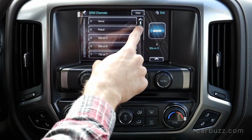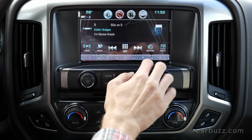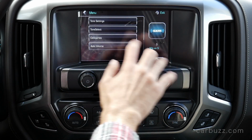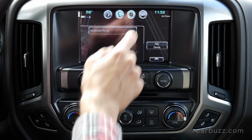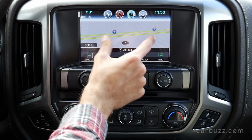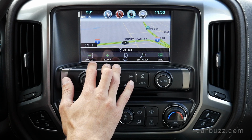Now, what's really cool is that this was upgraded for 2016 with the components and the processor from the Chevrolet Malibu sedan, and clearly that's good because the whole system here just works very, very well. No rebooting issues, and you're just getting the latest in touchscreen software technology.